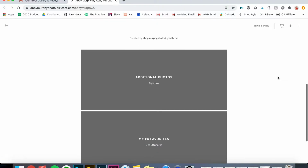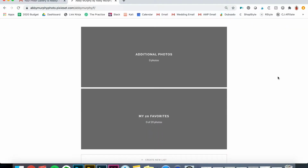And when you come to this page, you'll see that there's two pre-made favorites lists for you already. So my 20 favorites, this one will be pre-selected with the number of photos in your branding package that you chose. So you might have 20, 50, or 100. And then additional photos is the place where you'll put any photos that you want to purchase separately, which I'll show you later.